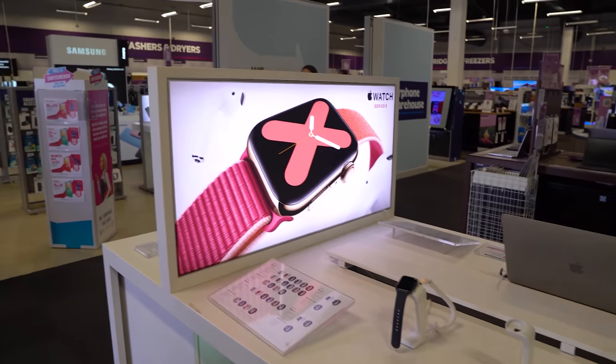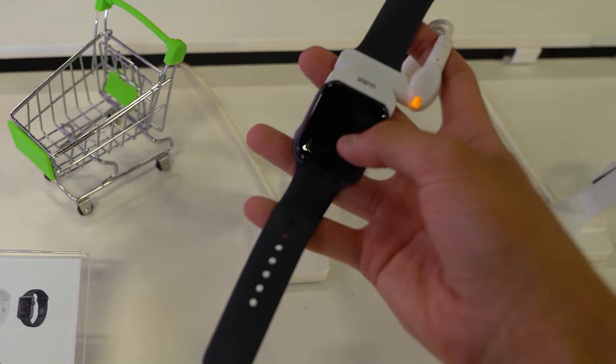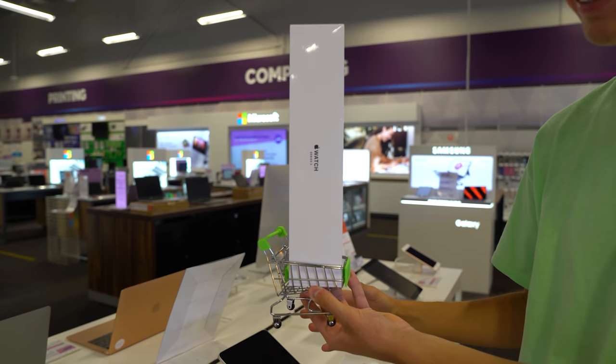Guys, check this out. Of course, the first place I've come to is the Apple section. These Apple Watches are one of the smallest Apple products, but they're still really expensive. But the question is, will it fit in the tiny cart? Here we go, guys. I've got the watch. Will it fit? Yes, it does. I've just got to be super careful it doesn't fall out. Morgan, what do you even want a watch for anyway? You can't even tell the time. I can't either. Shush, Martin.